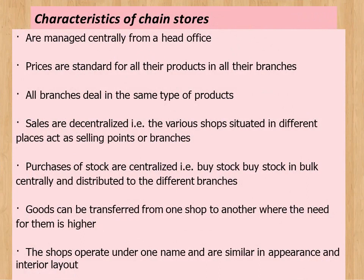Let us now look at the characteristics of chain stores or multiple stores. One, they are managed centrally from a head office. Number two, prices are standard for all products in all their branches. Number three, all branches deal in the same type of products. Number four, sales are decentralized, meaning sales will be done at the branch level, where the branch is. If it is Nakumatt, a Kisumu branch, then they will do their sales there.